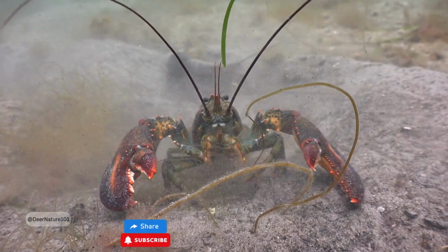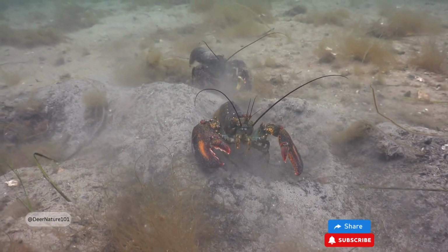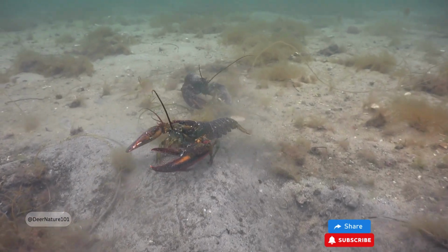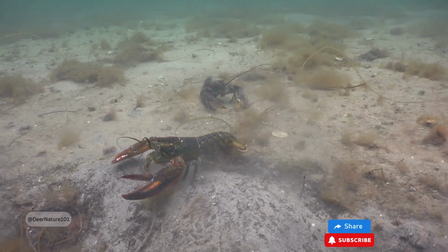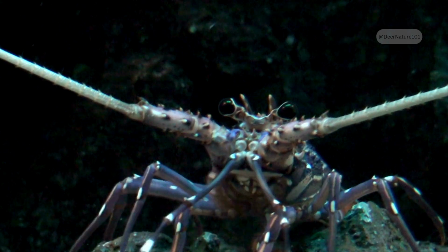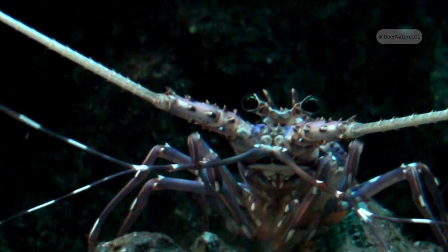Lobster eggs hatch into larvae, which drift in the water column before settling to the ocean floor as juvenile lobsters. Lobsters have a slow growth rate and can live for several decades, with some individuals estimated to be over 50 years old. Remarkably, lobsters do not show typical signs of aging, and they may even continue to grow and reproduce throughout their long lifespan.